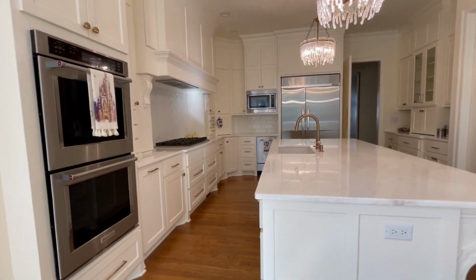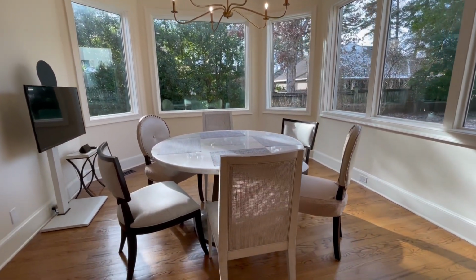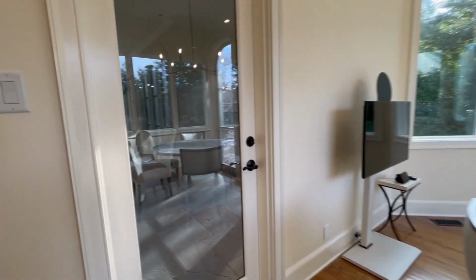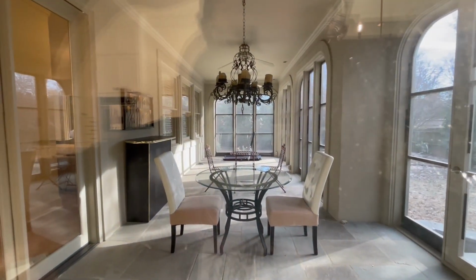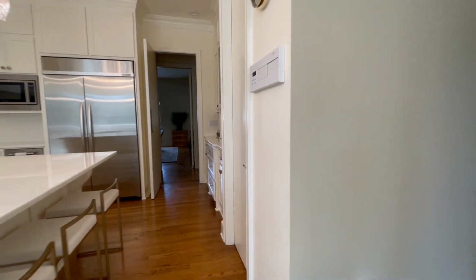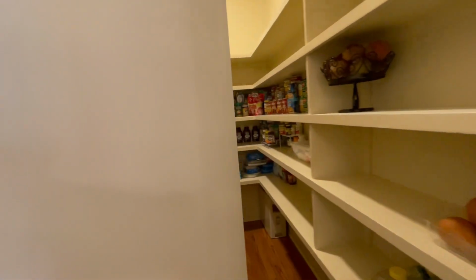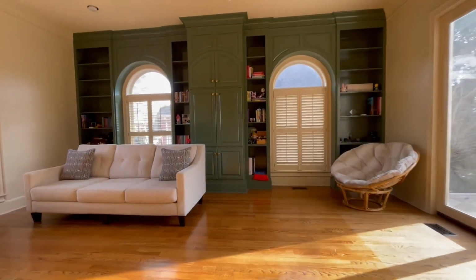That is our kitchen. And then over here, you have panoramic windows with our dining table. And here, if we peek through, is the sunroom. We haven't decorated it yet, but soon it will be fully decorated. If you go over here, we have the pantry. Ta-da! We're about to enter my sister's library/game room.